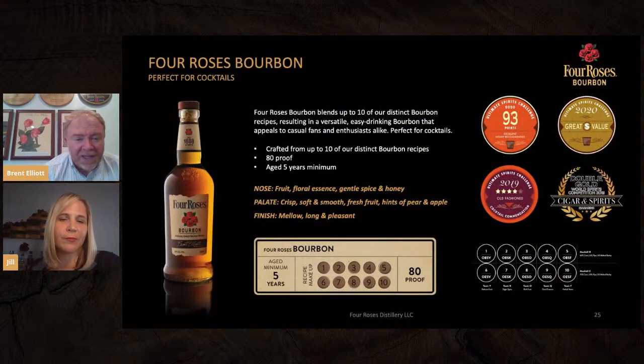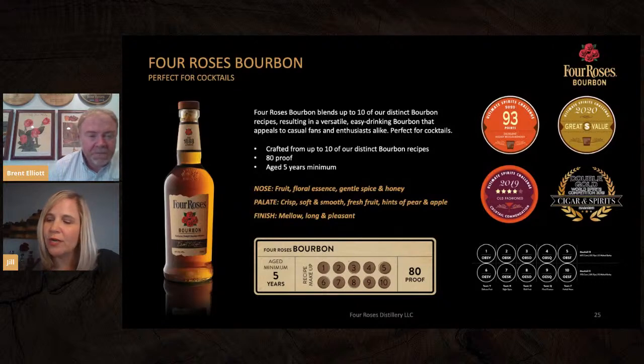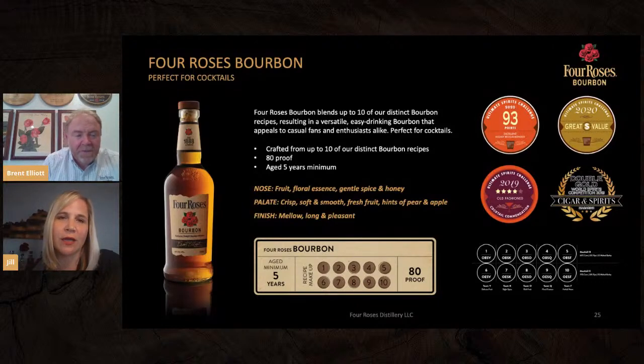So, hey Brent, before we get into the bourbons, I know you touched a little bit on the water, the reduction of our water usage. What happens to the rest of the grain once the liquid is removed from that? Oh, that's a great question.